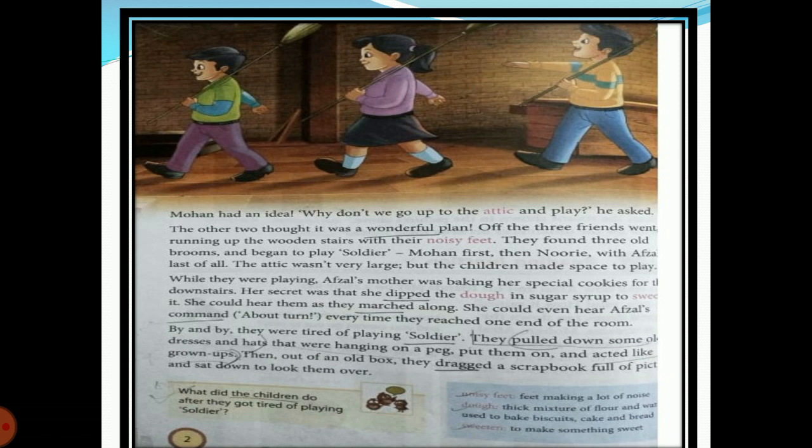What does dough mean? Have you ever seen your mother baking cake or cookies? She mixes the wheat flour with water. That mixture of wheat flour and water is called a dough.